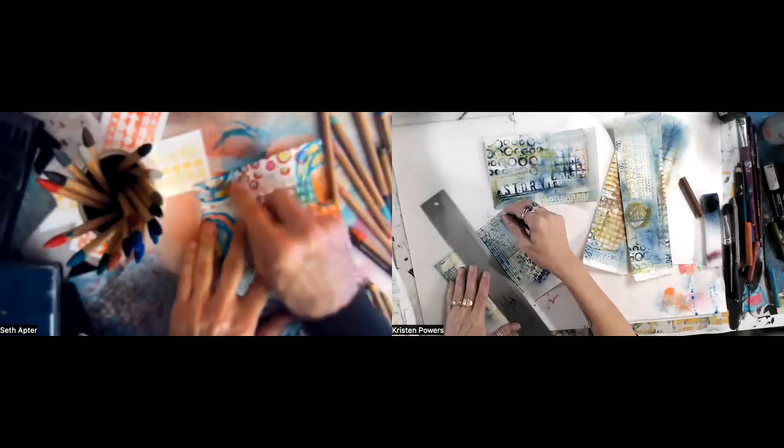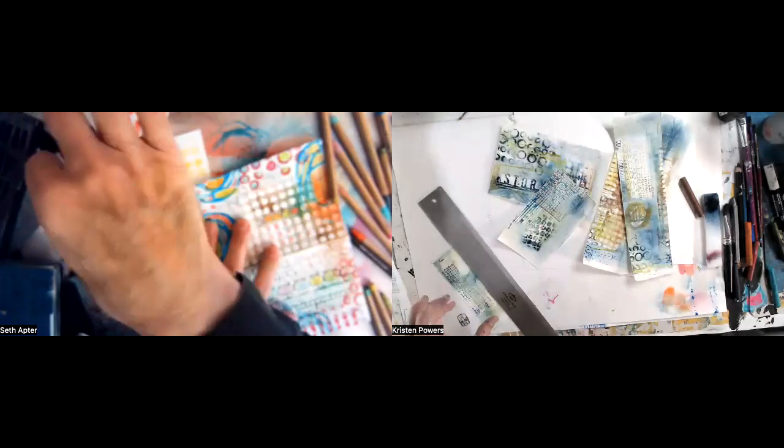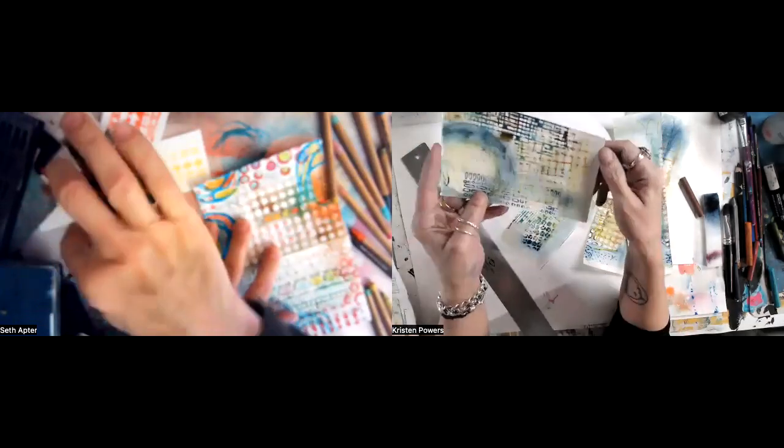So fun to, just like what Seth was saying, lose yourself in this process. And then you can even just tear them up. These will be great little journal spots. It'll be great for so many applications because you could use them as backgrounds for cards. Obviously, I wouldn't have to cut them in such small pieces. I could make envelopes. The list is really endless.